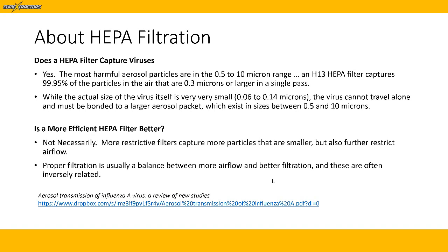An H13 filter is 99.95% at 0.3. So that's the typical N95 mask that you hear about. Then there's a H14, which is 99.99 or 97, and then it goes up from there.